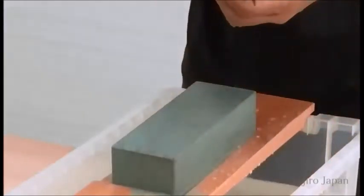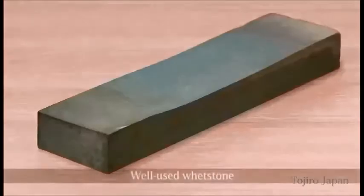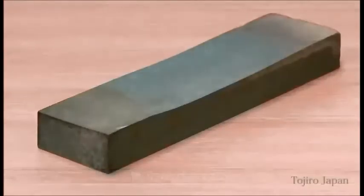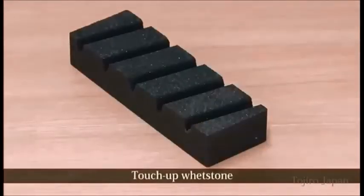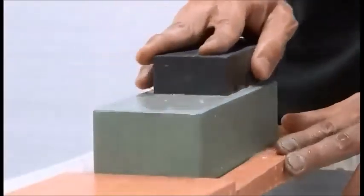Whetstone is also worn away. Because the surface does not stay flat after repeated sharpening, it needs to be maintained. A flattening stone can make the whetstone surface flat again.